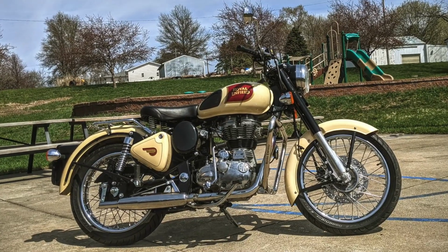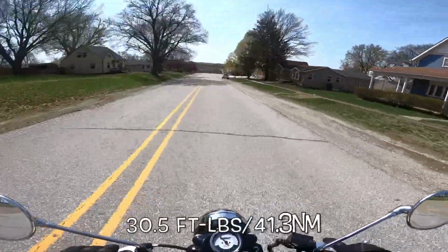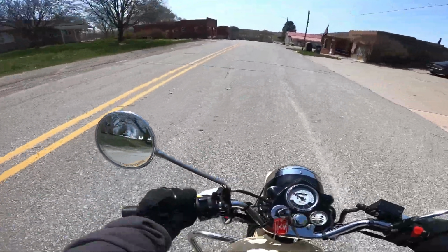499cc, something like that. About 27 horsepower, about 31 foot-pounds of torque. I don't know how many newton meters, I'll put that down below. Let's see how it turns here.